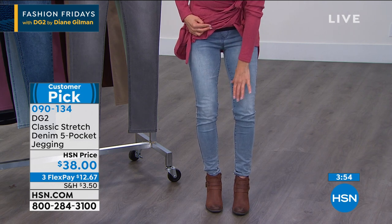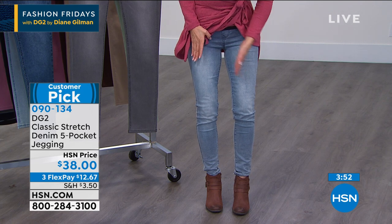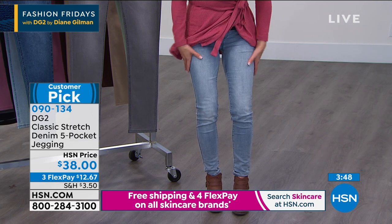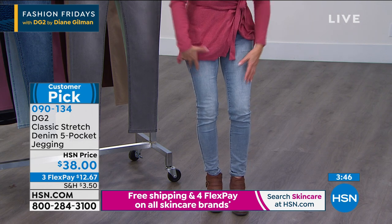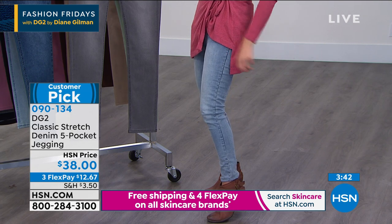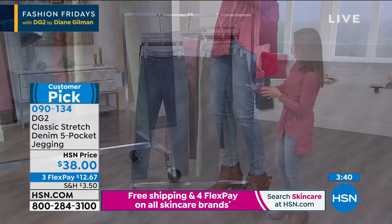So it's a little bit of a darker shade on the outside and the inside of your thigh. And then on the front, it's a little bit lighter. It sort of has this natural slimming effect, so it sculpts your thighs as you are wearing them. They really are so very comfortable.